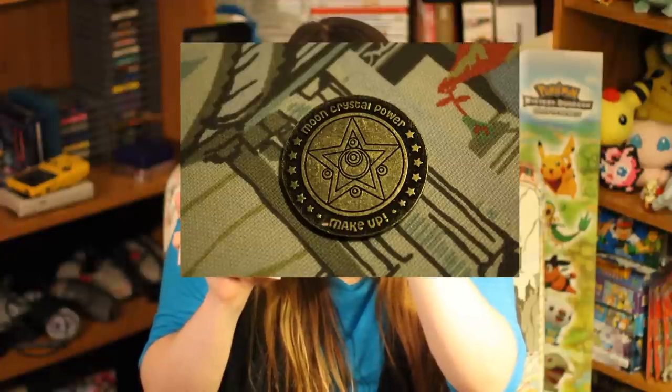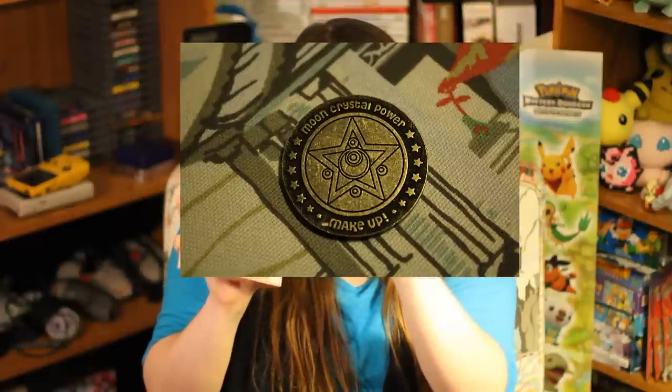It came with a limited edition coin. I've been getting all my sets off of Right Stuff specifically for the limited edition items, and it comes with a Moon Crystal Power makeup coin. I will do a little close-up here if you like, but a really nice little coin, it shows the current Sailor Moon compact of the season that it was released with.